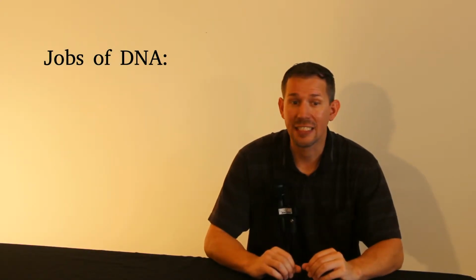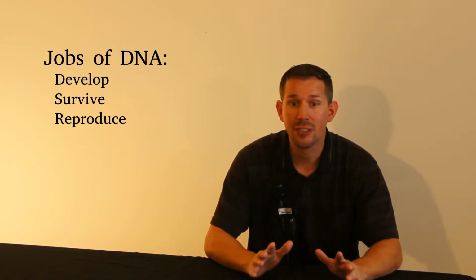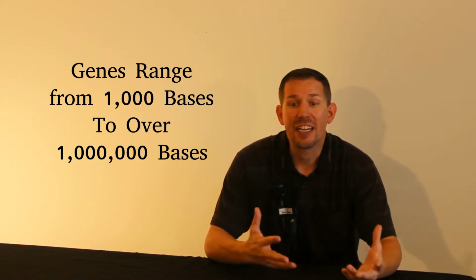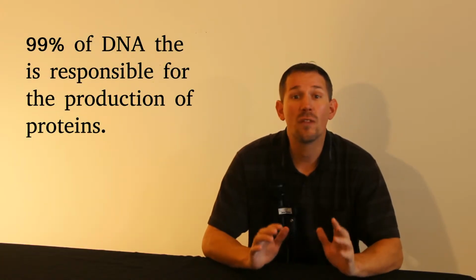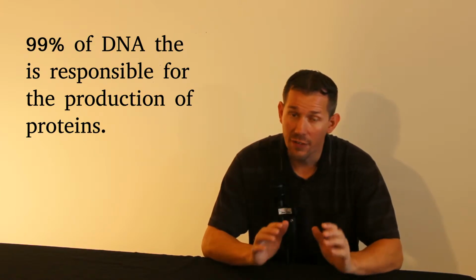DNA is very important as it contains the instructions for every organism to develop, survive, and reproduce. Each DNA sequence that contains instructions to make protein is known as a gene. The size of a gene may vary, ranging from about 1,000 bases to over 1,000,000 bases in humans. 99% of the DNA is involved in regulating when, how, and how much of a protein is to be made.